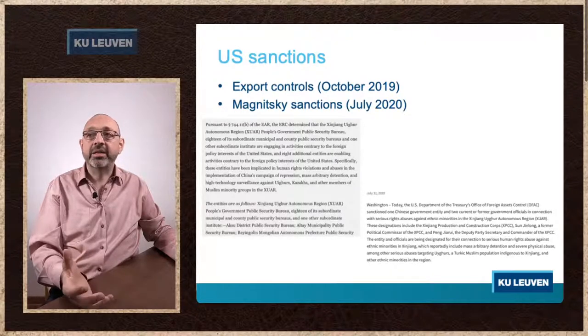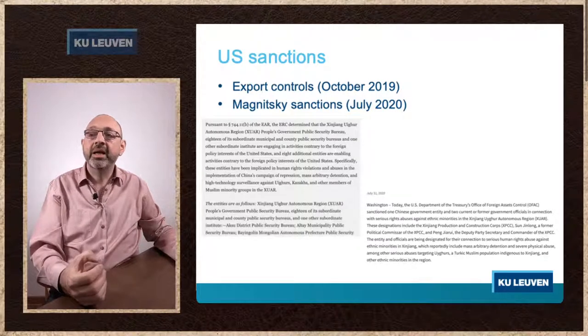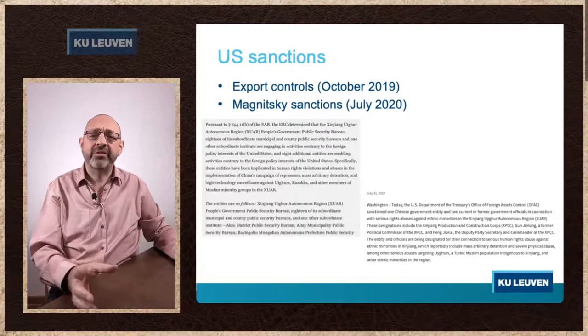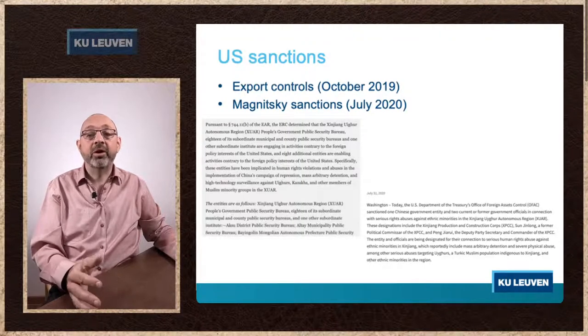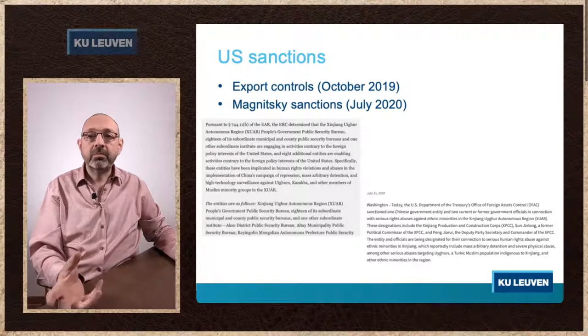The next steps were actually quite serious. A number of sanctions were imposed by the US, export controls at the end of 2019, which means that US companies cannot sell products freely anymore to, for example, the Xinjiang police, and the Magnitsky sanctions in the summer of 2020, which blocks those entities from doing transactions with US companies. So this is a very serious set of sanctions, and that moves the discussion from a claim by a company that it will stop selling its products to having an enforcement mechanism that tries to ensure that such transactions do not take place.